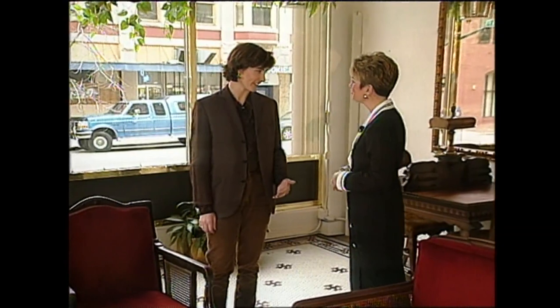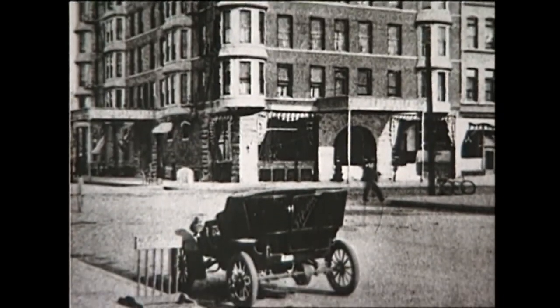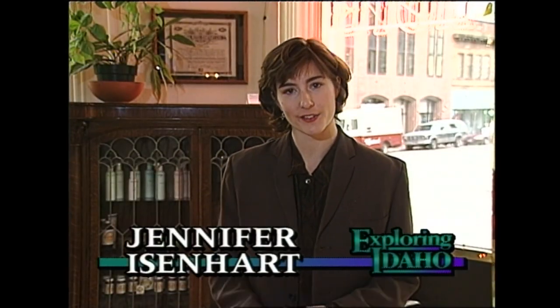Jen? Well, Dee, the invention of the automobile caused a revolution in transportation. Horseless carriages joined horse and buggy on the streets of Boise. Well, since then, obviously, the car has come a long way, but we met a group of car lovers in Boise who prefer cars how they used to be. Ornery and unreliable, loaded with charm, and a boiler full of steam.